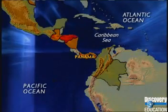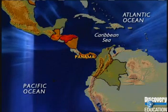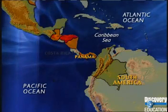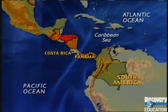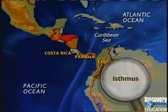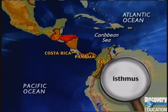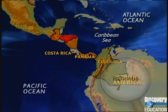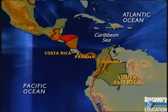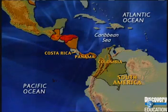As the narrowest and southernmost country in Central America, Panama is a bridge to South America. It is bordered to the northwest by Costa Rica and to the southeast by Colombia. Panama is an isthmus, a narrow strip of land surrounded by water that connects two larger land areas. The Pacific Ocean lies to the southwest, the Caribbean Sea to the northeast. Notice that Panama is shaped like the letter S.